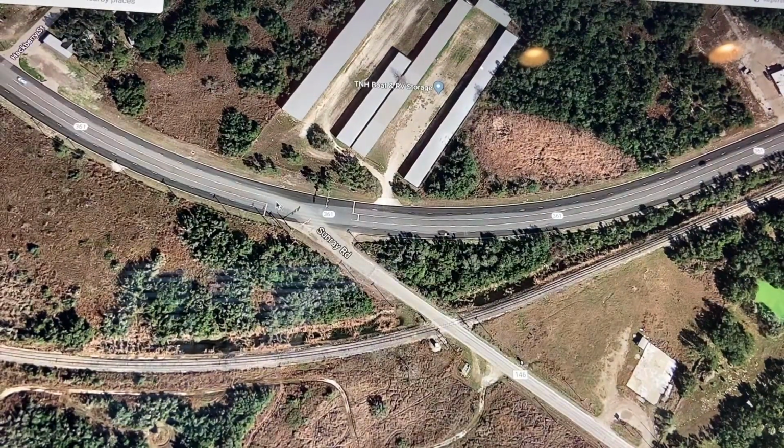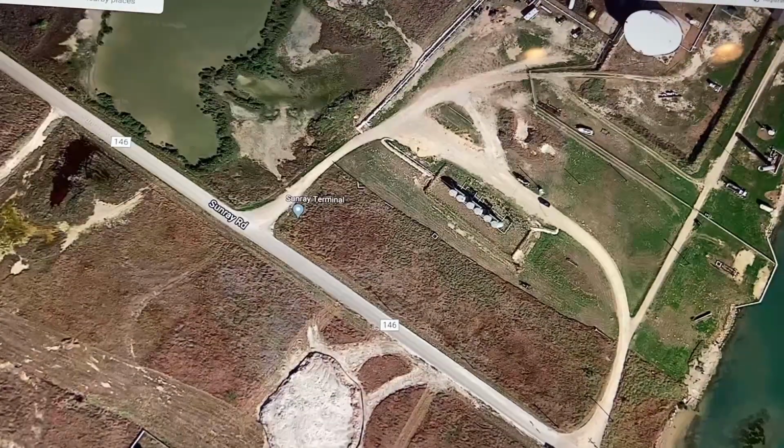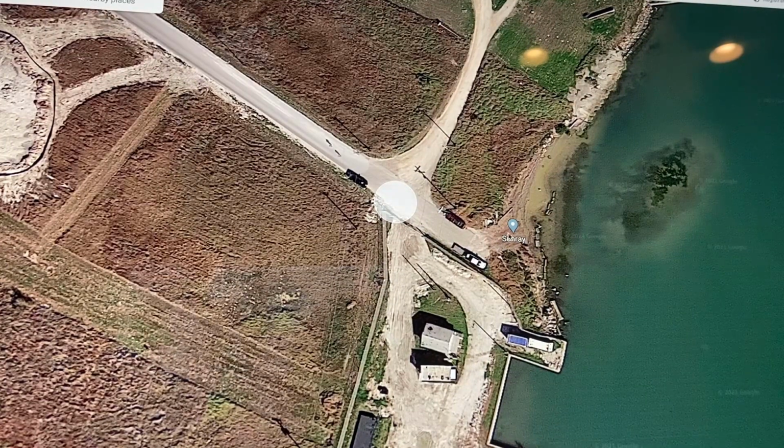Okay, basically you'll veer off here and come down all the way to the end. Once you get down here, you'll get to the launch. Here's the launch. You load in right here, park your truck right here or right here. Just don't park right here, that's a gate. Probably could park here. Load in and go around this. These are pipes and you don't want to screw up your boat.